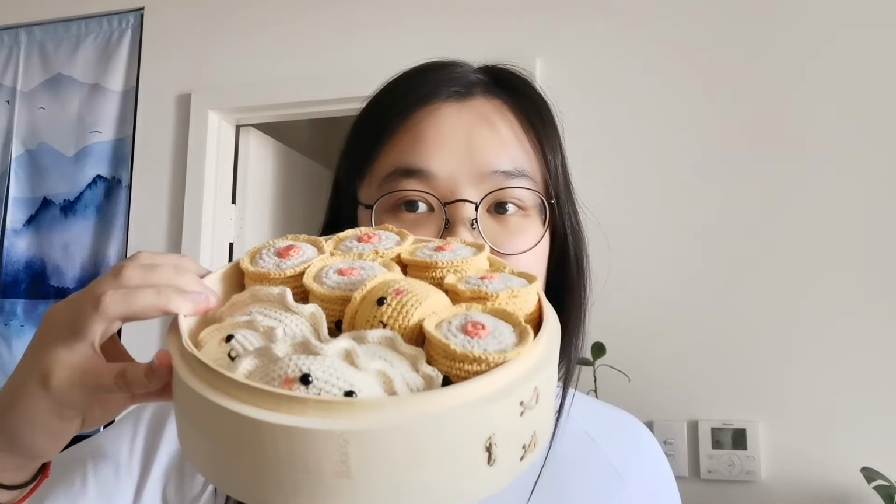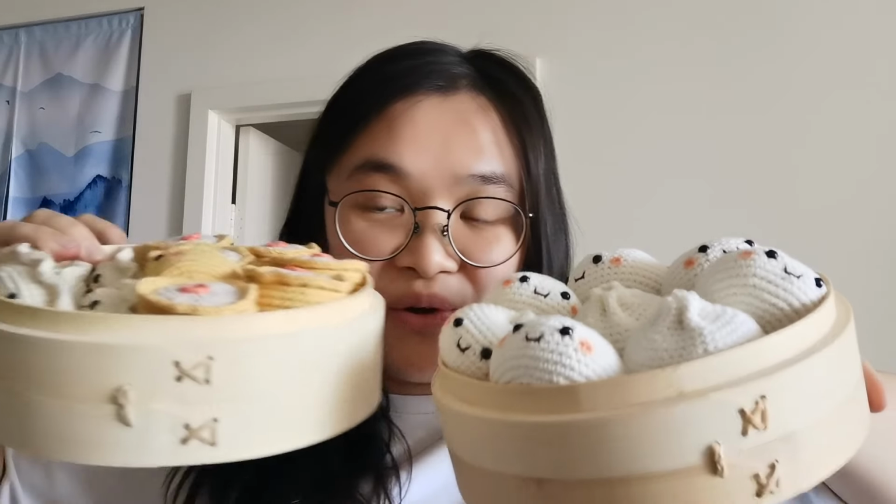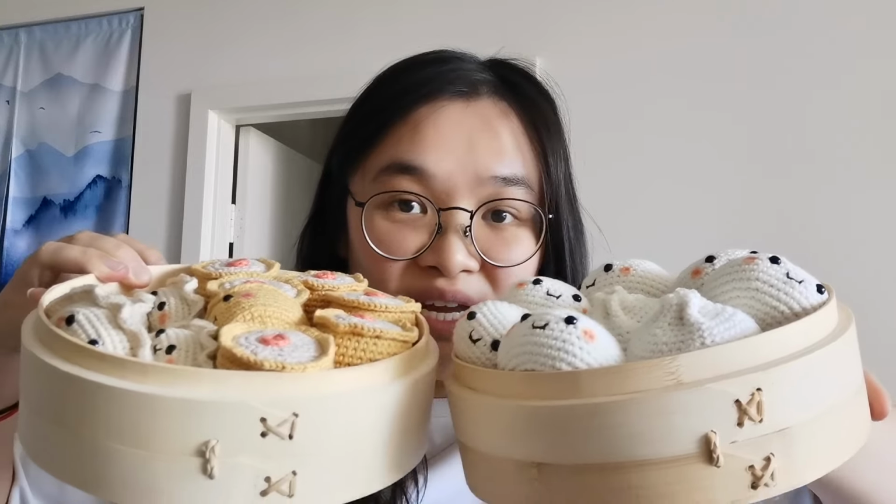But I'll just quickly show you where I got up to yesterday. So yesterday I made this steamer full of siomai and also gaozi. And this is what I did on day 1. So one thing's for sure, I can definitely make a full steamer of dim sum in 1 day. But yeah, it gets a little bit tiring, and I just need a break from crocheting today.